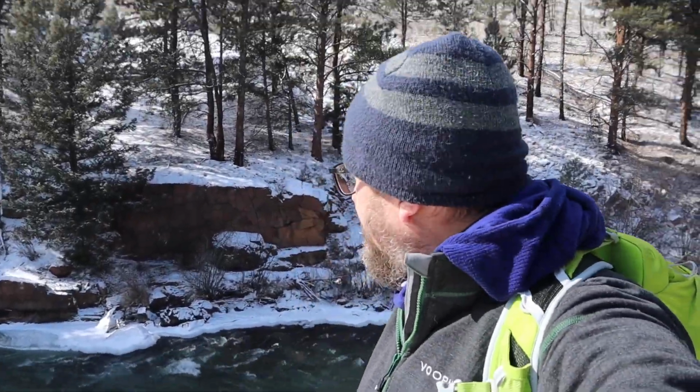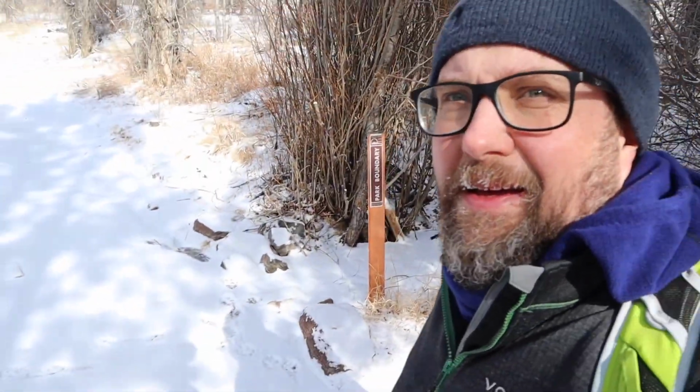So it looks like there's a bridge here. You can see on the other side, and then this mound that I've been walking on. So I guess that would have taken you to the other side of the ridge here. All right, can you see that? Where is it?